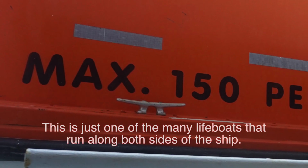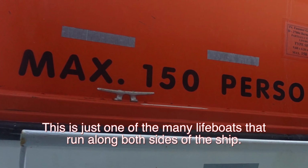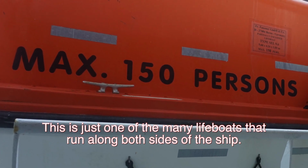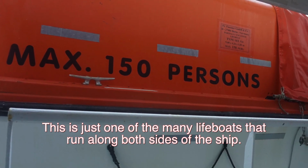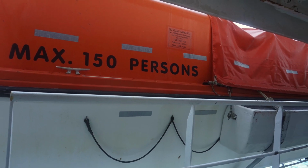Here we're heading out for the safety briefing. It's just a precaution that you're required to do. You're not allowed to film this process, so this is all the footage I have. The lifeboats are equipped with food and water, and there are more than enough lifeboats to accommodate all the guests and crew, if need be, to evacuate the ship.